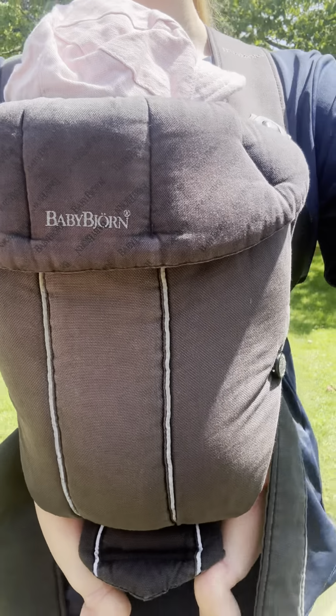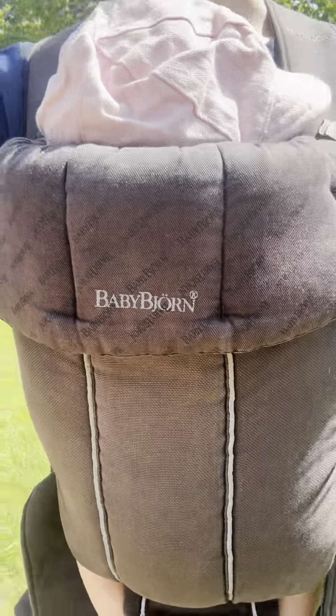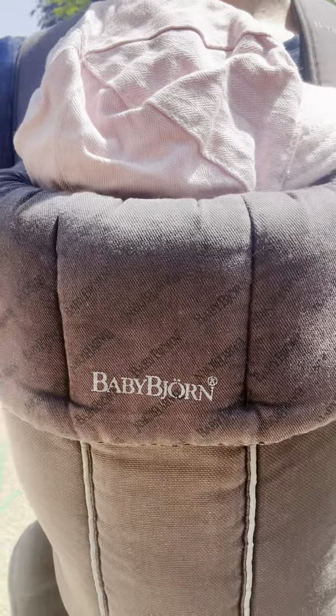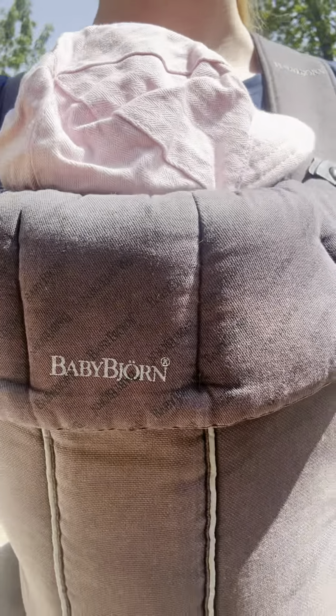Okay, so she is in the carrier, got her little legs coming up the bottom. She's facing me because she's still so little. So we'll see if she falls asleep, but we are going to go on a little walk.